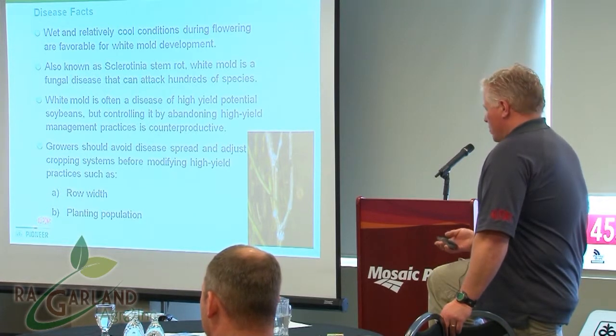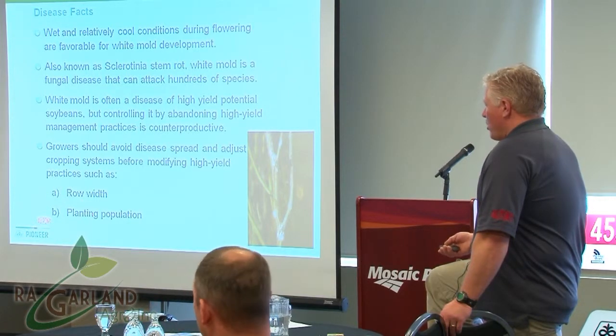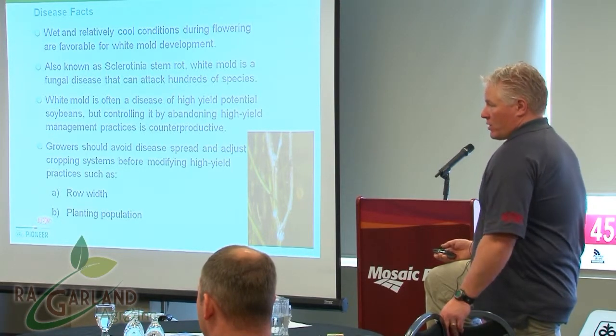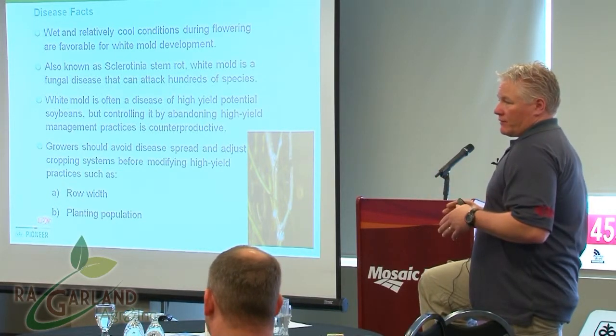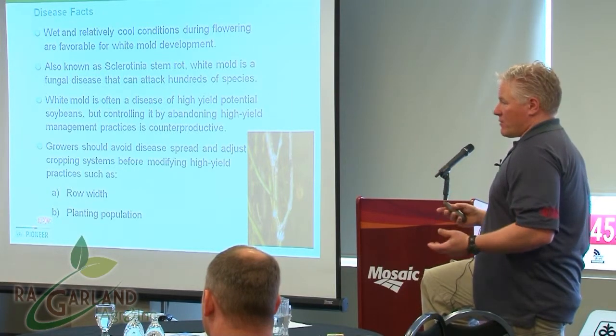But there are two things that growers have worked with, and we've learned this whether it's row width or plant populations, to see how we can minimize the impact of the disease. In the case of canola, we don't see a huge reduction from having either more plants or less plants, or wider rows versus narrow rows, with sclerotinia. We still tend to get a fair amount of it regardless, because it's more of an impact from environment.